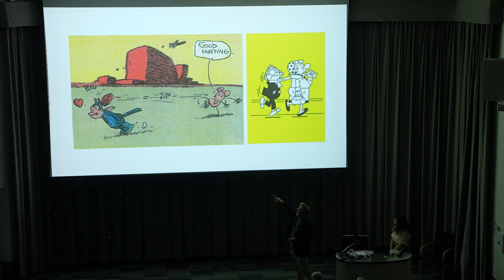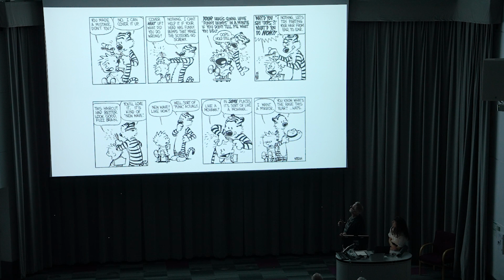This is Krazy Kat, an American syndicated cartoon from the 1930s. And the wonderful Calvin and Hobbes. Again, just brilliant drawings, brilliant storytelling, so beautiful. And I tried it myself, and this was one attempt.